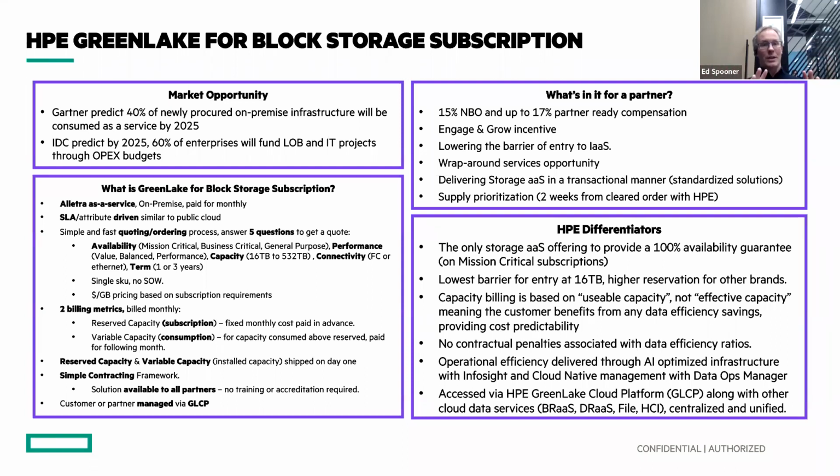Right, if you take away anything from today, this is it. This is everything you need to know about block storage subscription: the market opportunity, why we are doing it now, what's the point, what it is, what's in it for you as a partner, and the differentiators. I will cover this in the next 25 minutes, but let me just draw your attention to some bits here. Starting off with, what is block storage subscription?